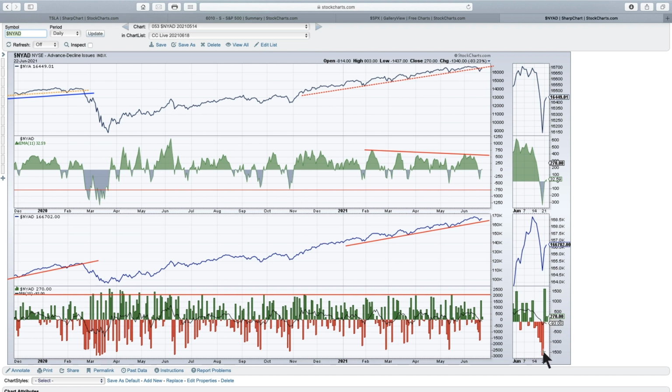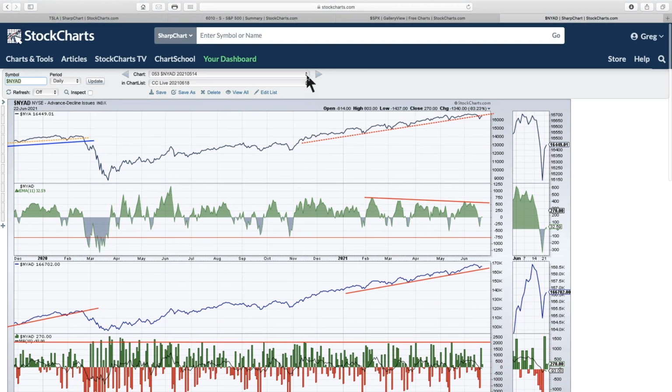And again, we had a 1500 down last Thursday or Friday. So with all of that weakness, we want to watch and just see if we can turn this thing to the upside. And the way to watch for that is individual stock action, of course.